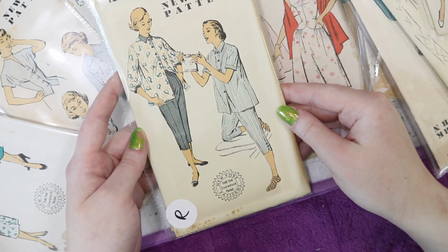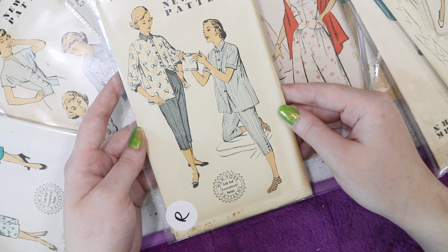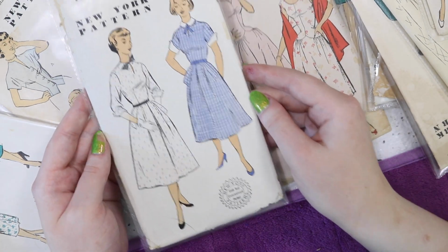Another repeat, another maternity pattern. This one is for a pair of culottes or cigarette pants, and then this sort of large tunic-y button front top. This is one I'm not keeping for myself, but I do think it's very, very cute.